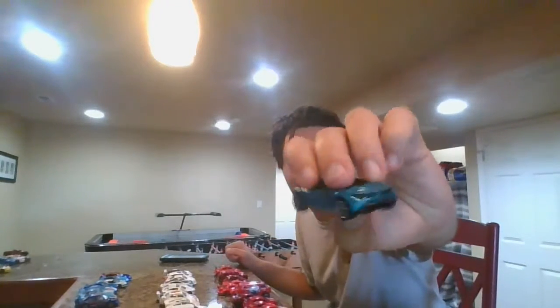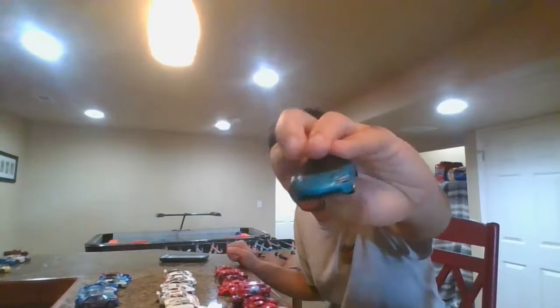So yeah, anyways, this is the McLaren 720S Spider, brand new car for 2021 Mix 4 Matchbox car.